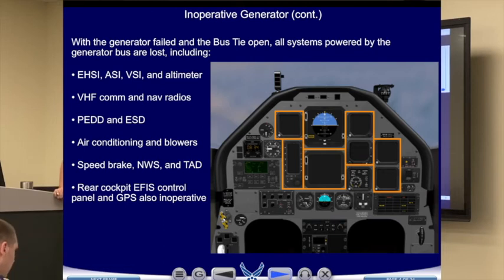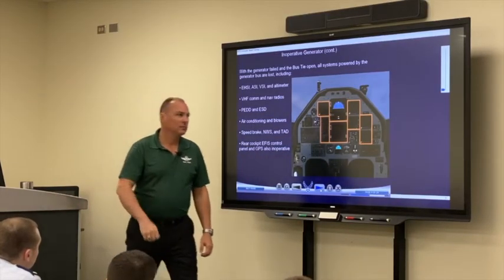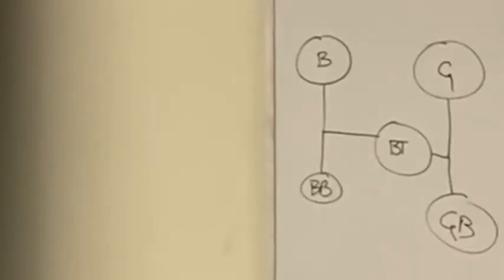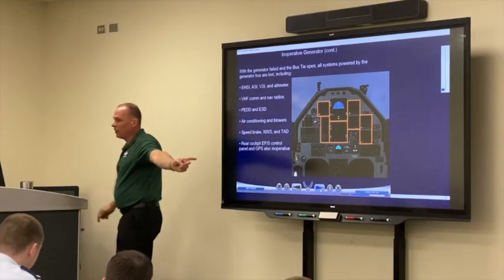So the checklist will eventually drive you to open the bus tie. Okay, so my generator's failed. I open the bus tie, now what? Battery powers the generator. This is no longer powered, because only the battery is powering the battery bus. I have no power going over there if I open the bus tie. So I've shed the whole generator bus, and that's what I wind up with.